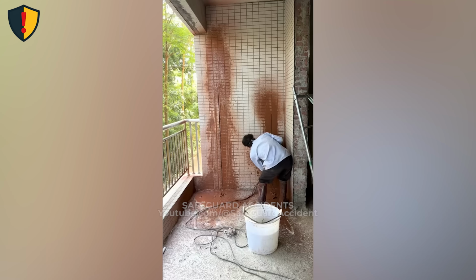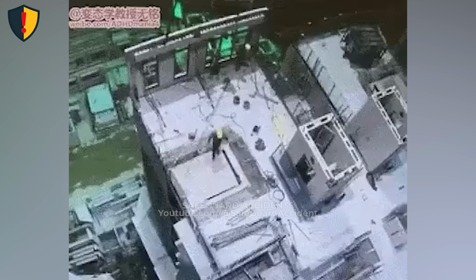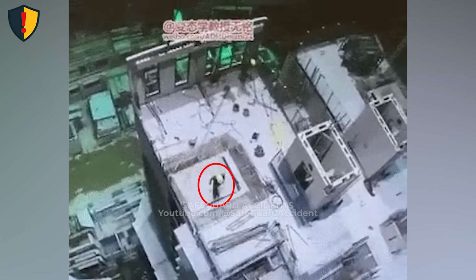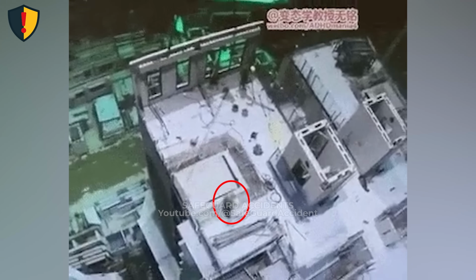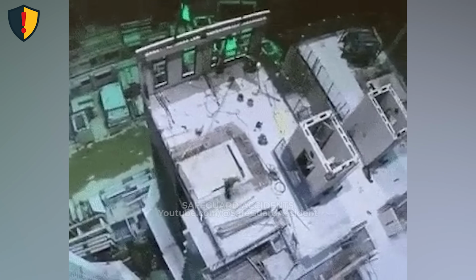Never, ever cut into concrete or tile without knowing what lies beneath, and never stand in the line of the blade's recoil. When torque reacts, it doesn't wait for you to move. It looked like a simple step across, a few planks over an opening, but what happens next will remind every builder why shortcuts never hold weight.